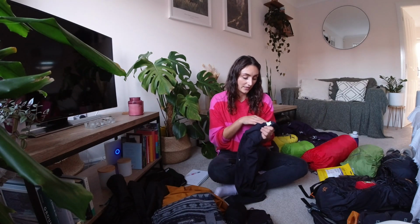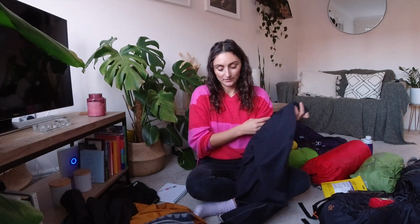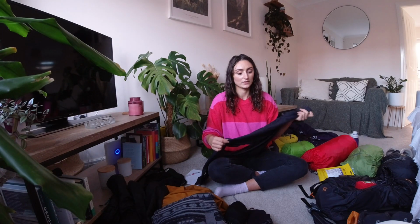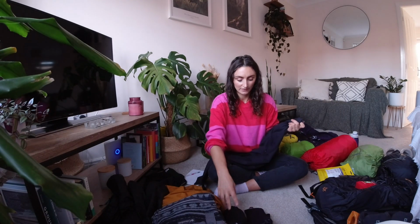So these are the thermal leggings. I've still got the label on, so I'm not using it because it's not been cold enough. I'm very excited to try these out. Again, they've got the pocket on the side, which is great, and I think they wick the water as well, so they're not waterproof. A bit of rain is fine, and then just shove these on top if it is raining.